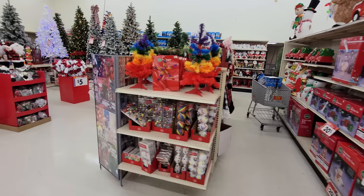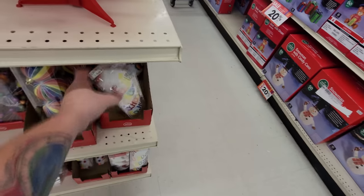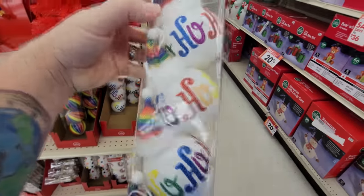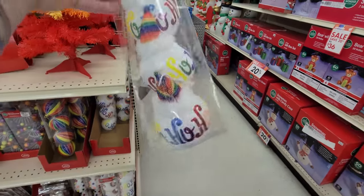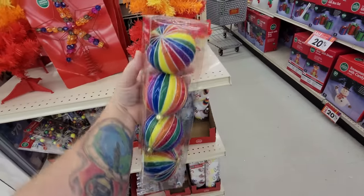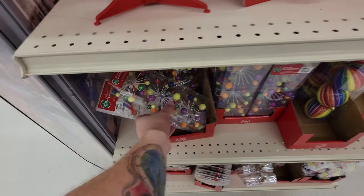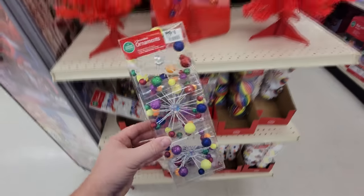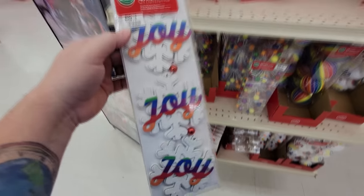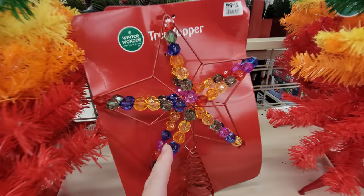I like that. Oh, and here's a whole bunch of rainbow stuff on the end here. Look at this. This actually looks pretty cool. Rainbow ornaments that say ho, ho, ho. And look, they even have rainbow hats on them. What in the world? This one actually looks like a hot air balloon. It's just rainbow ornaments, like striped, but it looks like a hot air balloon. This is a strange one. This almost looks like some kind of a scientific model. Here's some more that have snowflakes and a rainbow joy. Even a rainbow tree topper star.